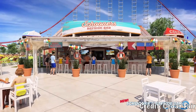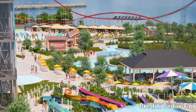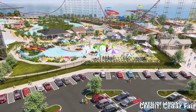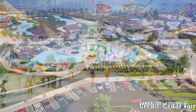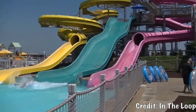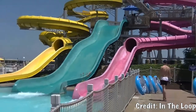So how do we solve this problem? How do we make Cedar Point Shores, on top of Cedar Point, its own little destination for water park seekers alike? Well, I think it's pretty simple. Expand its collection. Get rid of some unoriginal slides, like Cross Current, which is an unoriginal slide complex that can be found many other times in the water park, and replace it with something much more modern and much better.